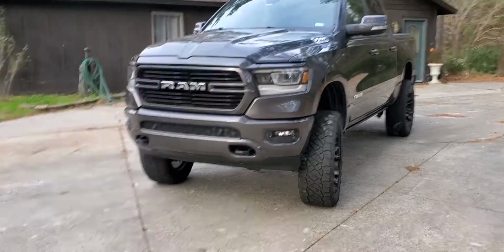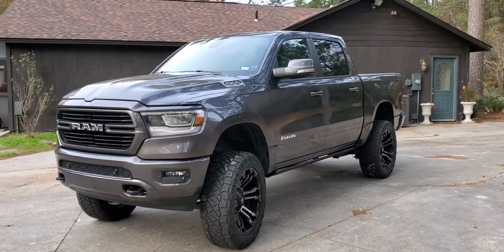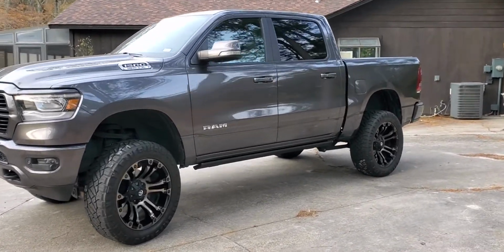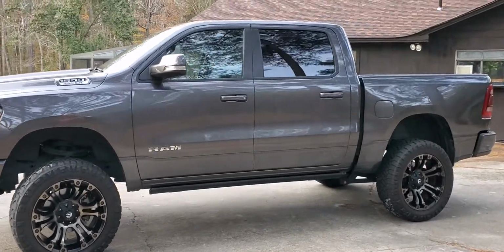You can see those Nitto Ridge Grapplers there. They look pretty mean. Painted to match mirrors. You can see those AMP Research power running boards on the side there. I'll demo those in a second.